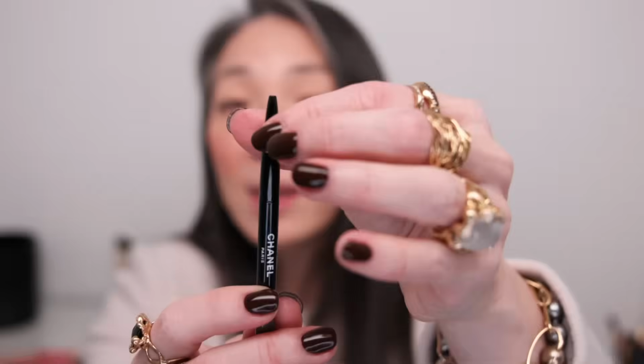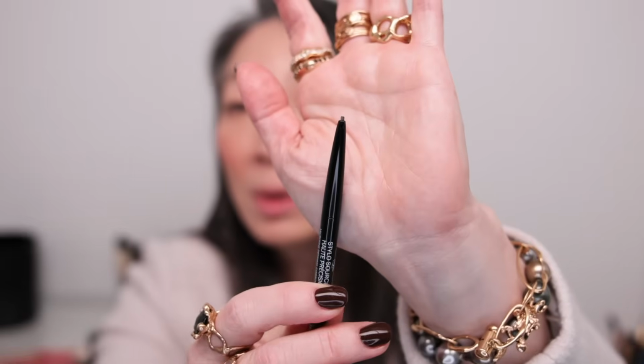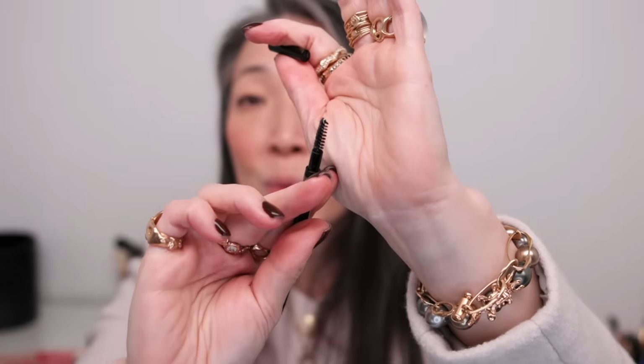So for eyebrows, I do have the Microfine Defining Eyebrow Pencil in Brun Taupe number 162. So it's this guy that just twists up, and then it's got the spoolie at this end. So I'm just gonna draw my brows.